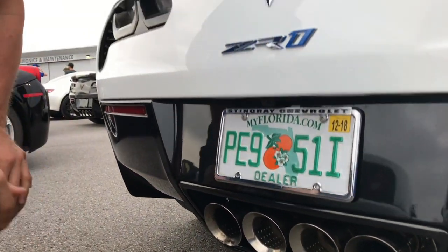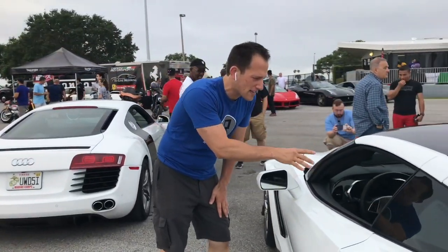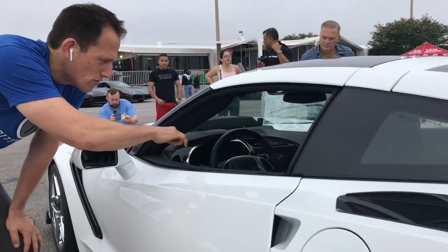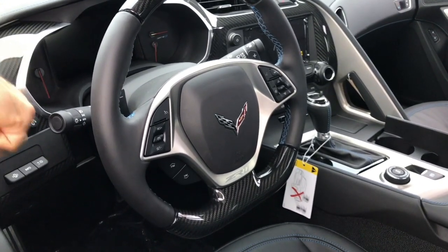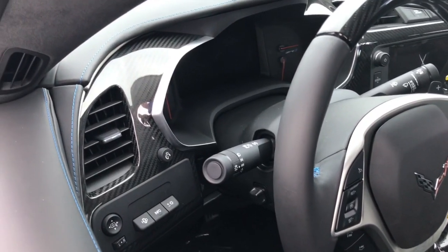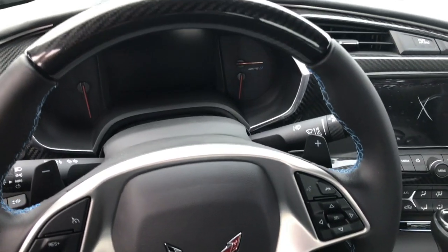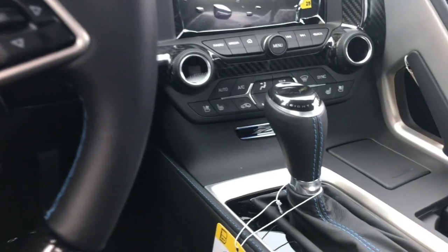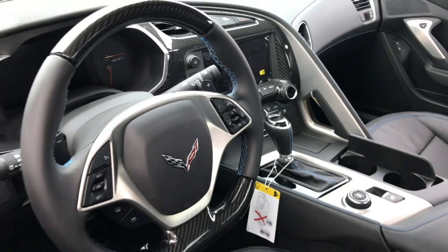Let's go ahead and swing around to the driver's door just to give you a feel of what it's like to get behind the wheel of the ZR1. I really, really love this steering wheel. If Tom could show you, they brought the carbon fiber from outside, inside to the car, all carbon fiber trim on the dash, beautiful carbon fiber on the steering wheel. Very, very nicely done. I really like what Chevrolet is doing with their quality of materials and really making you feel like you're in a special car, because at the end of the day, this is a low number production car. It's something that's special.